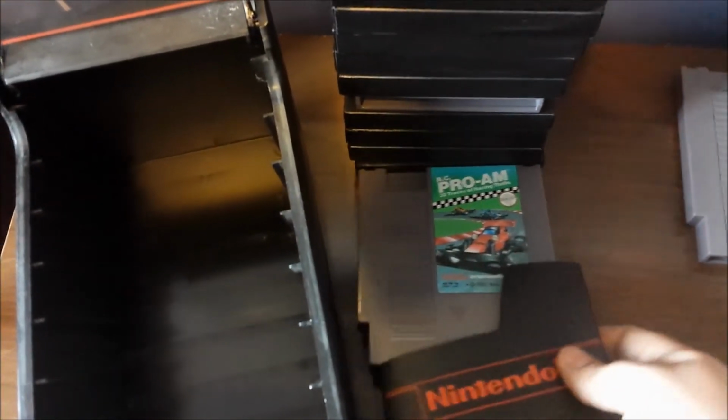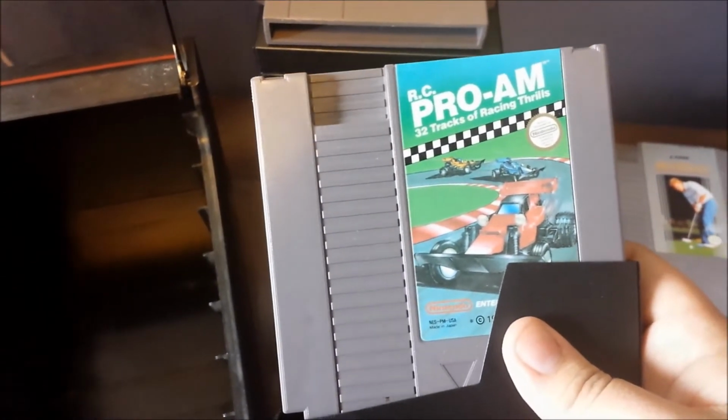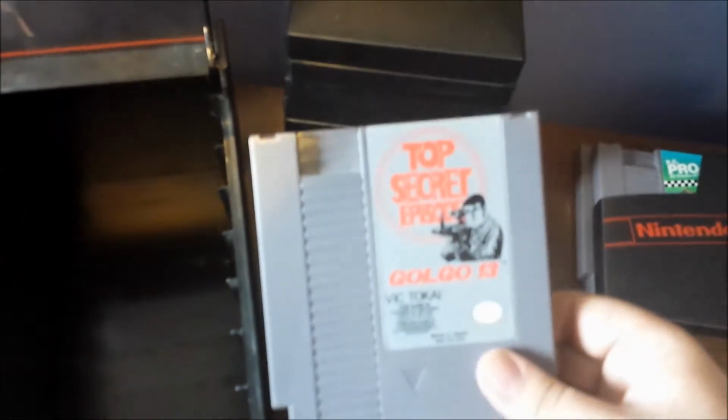Second game in the package, RC Pro-Am. Played a little bit. I like it. I never did play that game as a kid. But, yeah, it's actually not bad once you get into it. It's pretty decent with a joystick. And I've got a couple of those.